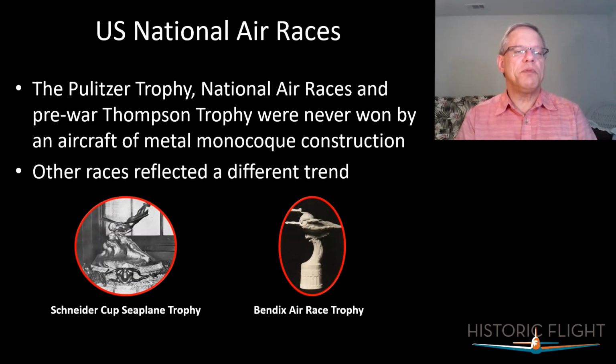So if you look at it, the Pulitzer, the National Air Races, and the Thompson Trophy races before the war were never won by an aircraft of metal construction, or monocoque construction. But there was a different trend going on with the Schneider and Bendix Trophy races, strangely enough. Despite the fact that even the Bendix was tightly tied into the Thompson race, quite often with aircraft from the Thompson race participating in the Bendix race and vice versa.